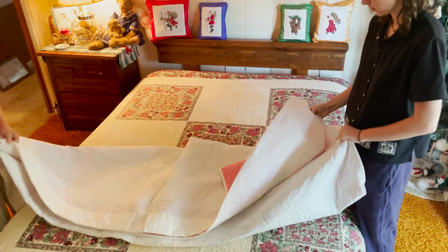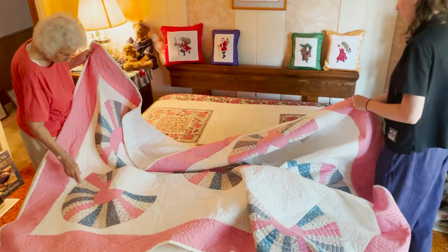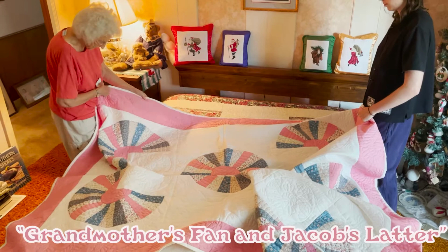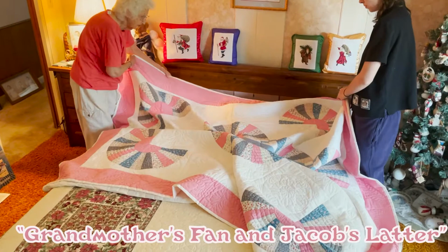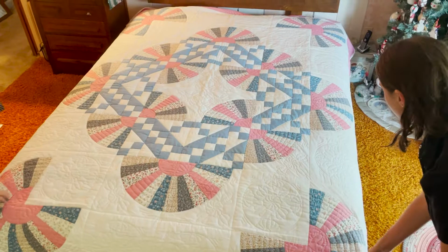This one's been in a lot of quilt shows, but it's a combination of Grandmother's Fan and Jacob's Ladder. No, it's Grandmother's Fan, that's all. Wait a minute. I don't think that's right. And Jacob's Ladder, yeah, that's in the middle of it. But I really like this one. Like I said, it's been in a lot of shows.